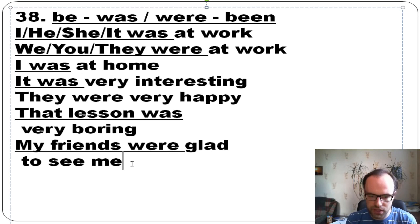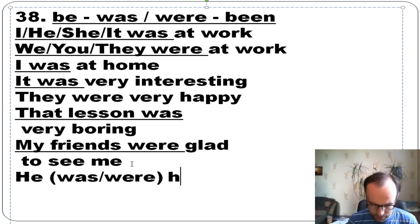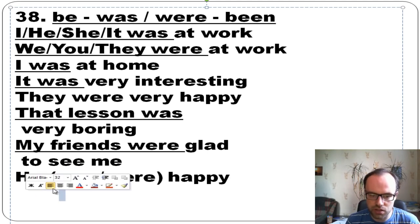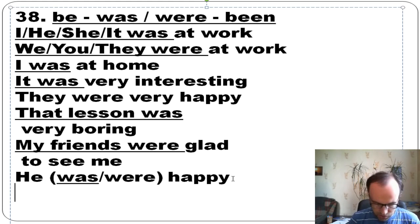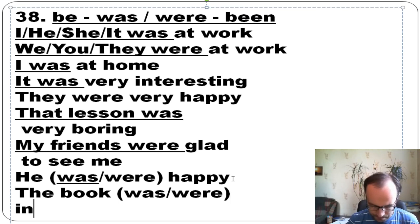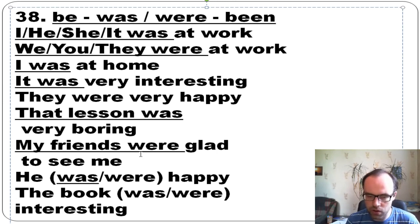Okay? And I have a test for you. So he was or were happy? He was or he were happy? So he, she, it was. And we say he was happy. Good. Next. The book was or the book were interesting? So the book means it. And we say the book was interesting. Okay, good. So my friends were glad to see me. He was happy. The book was interesting.